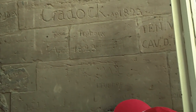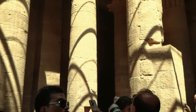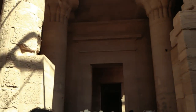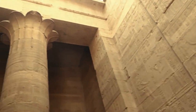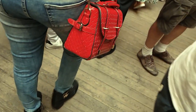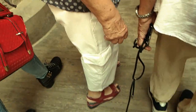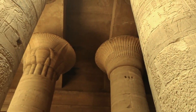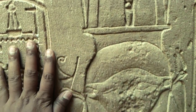These are names of the Victorian adventurers who left their marks on this monument exactly 200 years ago in 1823. We are now inside the vestibule of the temple, the last space before the sanctuary. The vestibule is surrounded by huge stone columns, which are covered in hieroglyphs and beautiful reliefs.